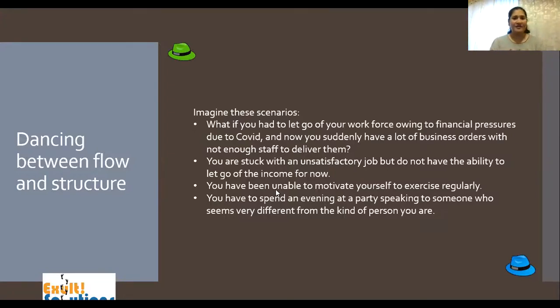So I'm sure as you hear all of these examples, you can think of other scenarios as well where you can use the pair of green and blue hats to your advantage.